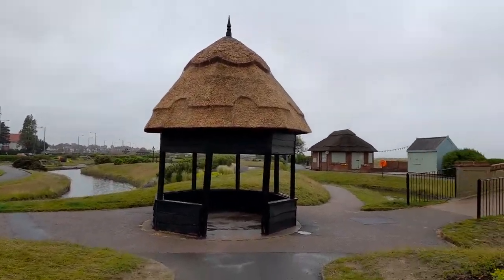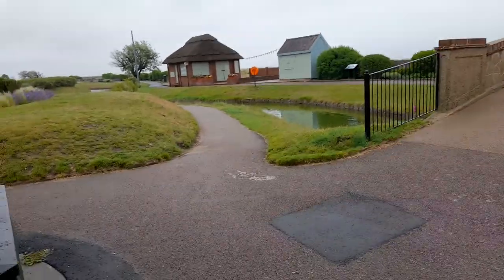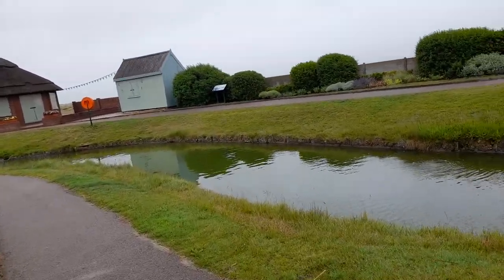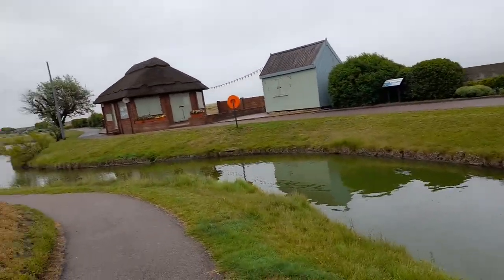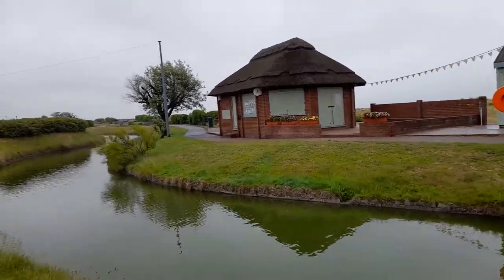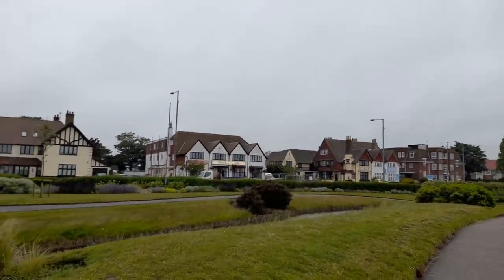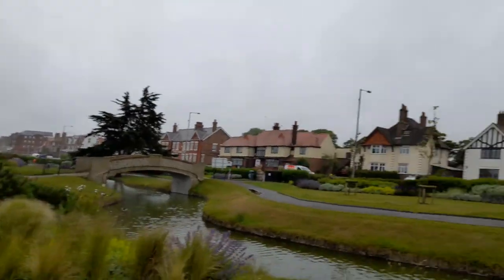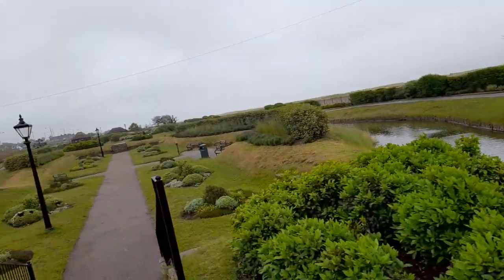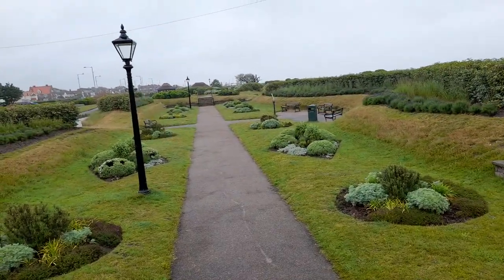And it also makes a beautiful walk as well, so. There's a cafe situated in it as well. Again, there's lots of places to sit, if you're in need of a rest.